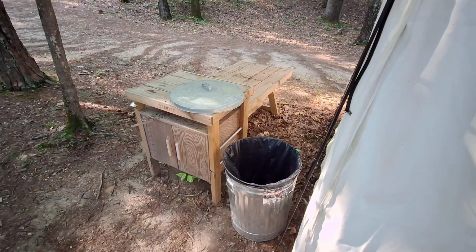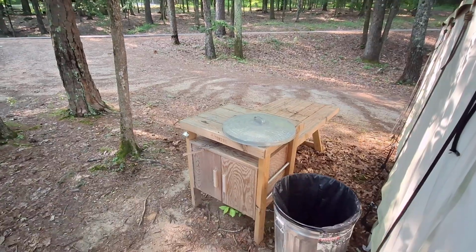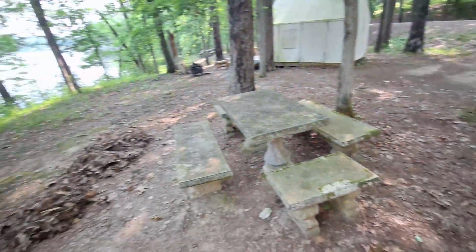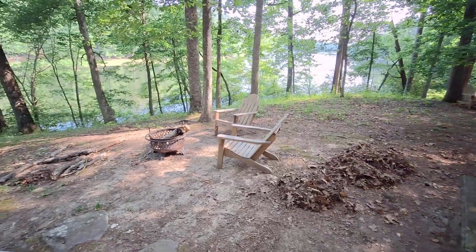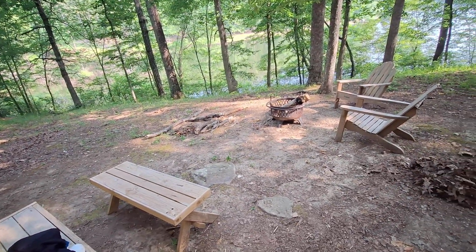Yeah. Oh, don't forget the deck. And there's a garbage can, table, cabinet there. And there's 2 chairs and a fire pit. And another little bench here.